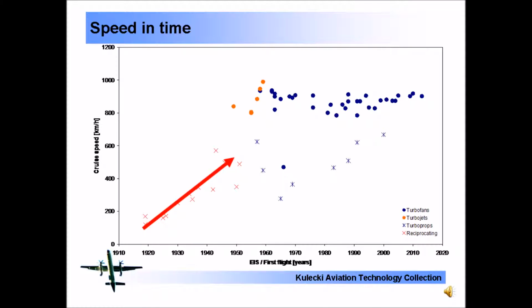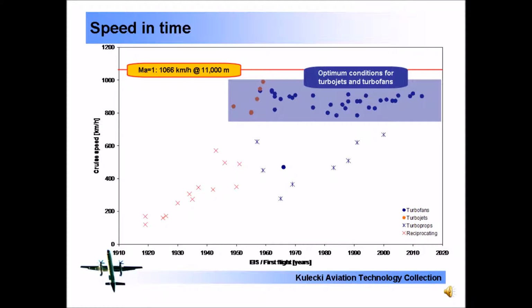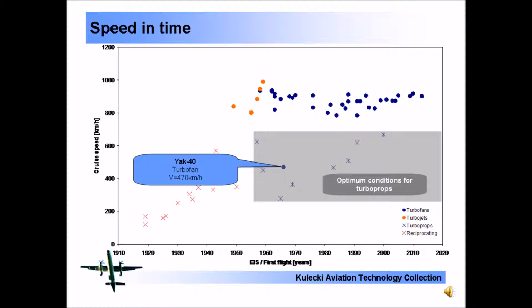Looking at the reciprocating engines, you can see there's a strong tendency here. I would call it a learning curve. We can see that turbojets and turbofans share a common area, just close to the speed of sound. We can say that this is an optimum condition to fly a turbojet or turbofan propelled aircraft. And we can see another area which covers the turboprops. Turboprops are generally slower than turbojets and turbofans, but you can see that there is one that doesn't match.